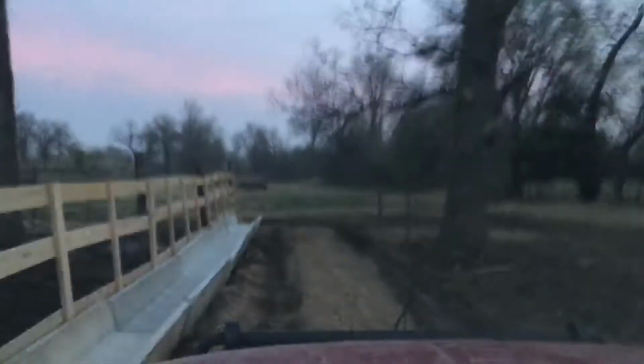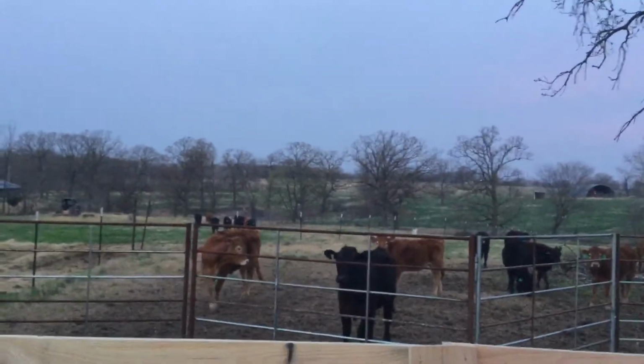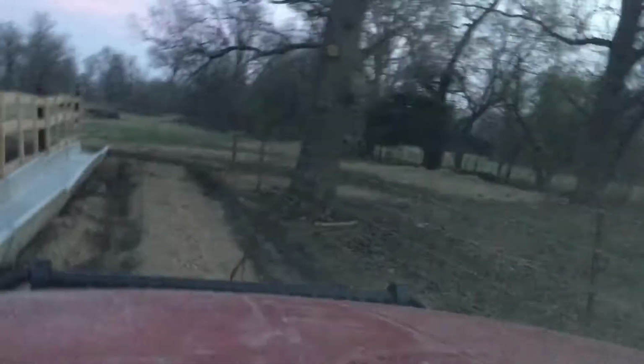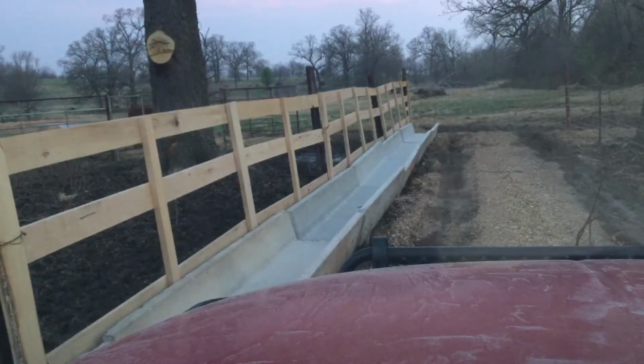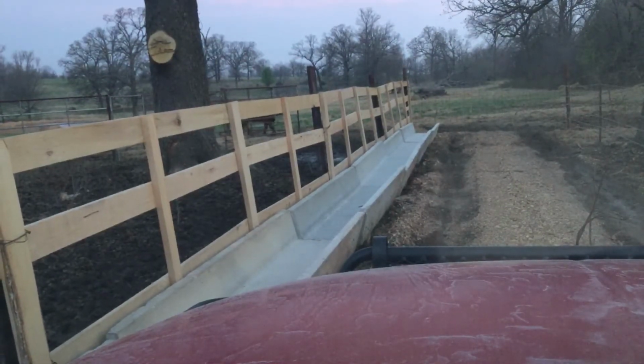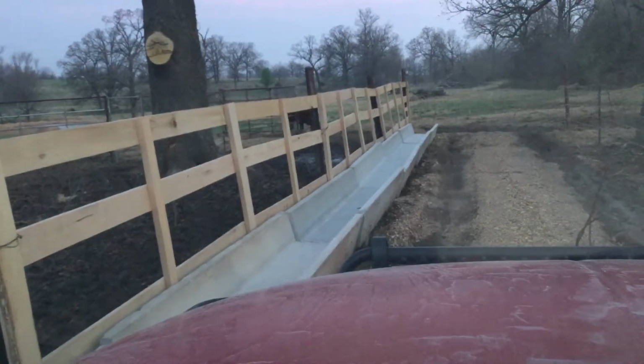I got one over there. They're still alive. I burned that yesterday evening, and then one over there where them calves are. There were three big brush piles up there. We cut down some of these huge post oak trees so I get a little more light in there and be able to grow some better wheat pasture in that first lot.